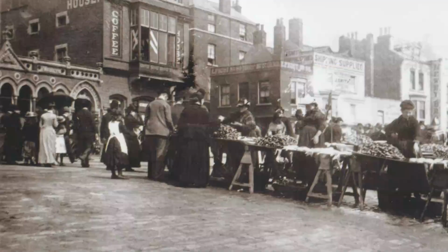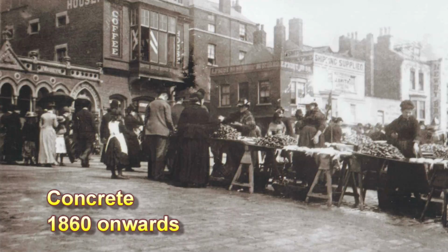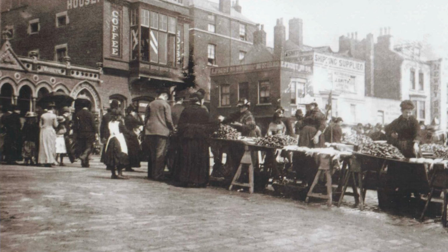And finally, this last photograph at the end of what was Neptune Terrace, it shows you a similar sort of thing with a fish market going on and trestles set up, but this time it's on some sort of concrete slipway. So overall, these lanes are at least 200 years old.